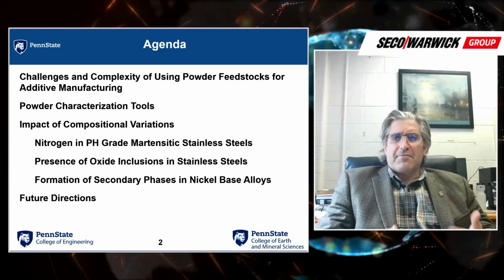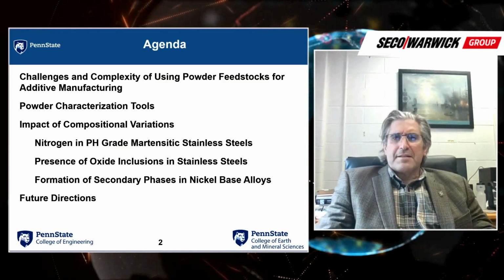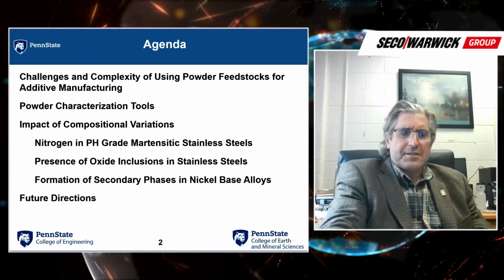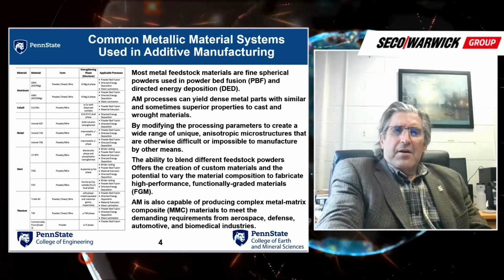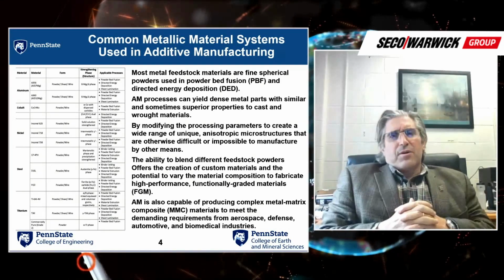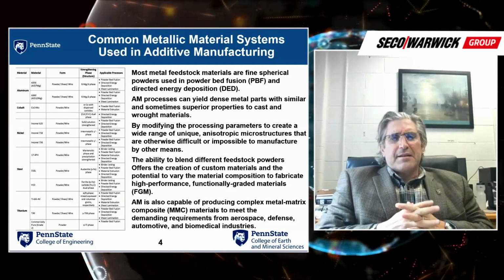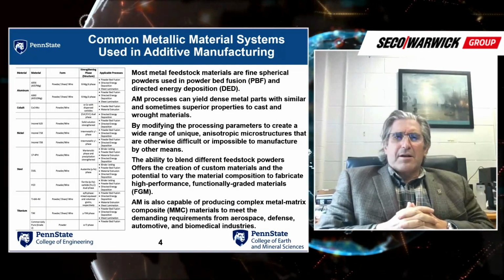And then I want to follow up at the end with sort of future directions and road mapping events that have been done, and how we're really not following through on these events that we have. So one of the places that we really can start as far as the challenges is we want to take a maybe a little closer look at what do we typically use for AM processes.